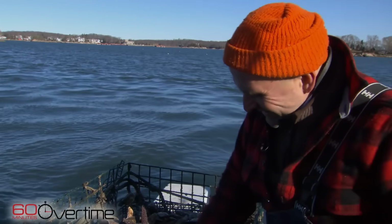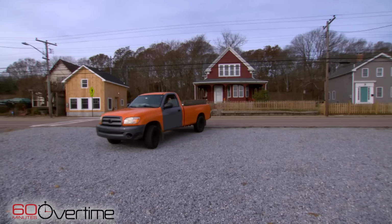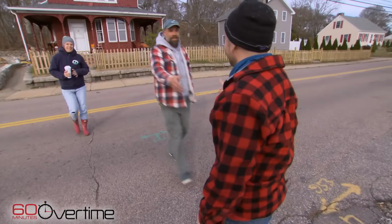But what else are the pieces of what it is sort of to be a fisherman? It's to own your own boat, succeed and fail on your own terms, and have the pride of feeding our country. We get to keep those things. He's so convinced he's launched a nonprofit called Green Wave to encourage others to follow his lead.